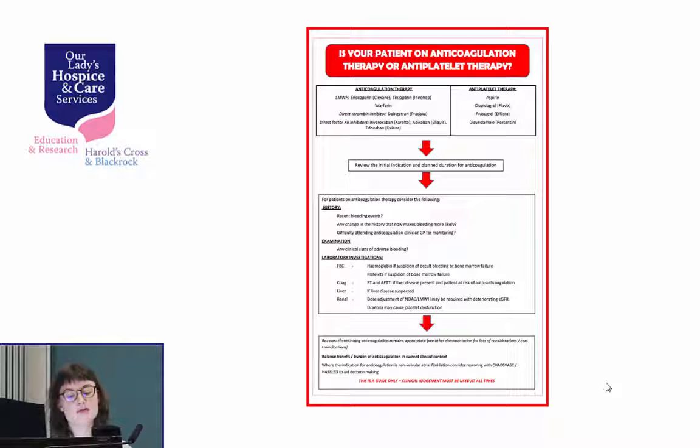The history: as you're talking to the patient, things you might be looking at in the history include any recent bleeding events. One thing that came up was whether our doctors and nurses will think we're expecting them to take over the role of monitoring anticoagulation. We're not saying that, but if you have a patient who's on 3 antihypertensive agents, it's appropriate to ask, do you feel lightheaded when you stand up? We do have a responsibility to review medication, so just check for any bleeding events, or any change in the history that makes bleeding more likely.